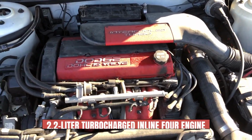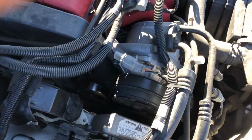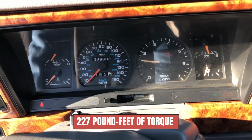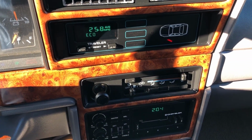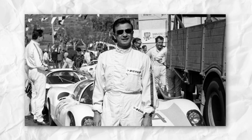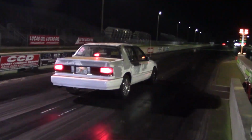Under the hood rested a 2.2-liter turbocharged inline-4 producing 224 horsepower and 227 pound-feet of torque, figures that humbled many sports cars of the early 90s. Dodge didn't achieve this alone. Maserati, Lotus, and legendary racer Hans Hermann contributed to the engine's creation, making it a formidable piece of engineering. Performance. This beast was serious.